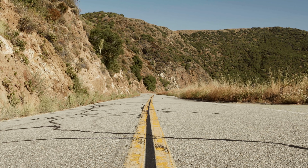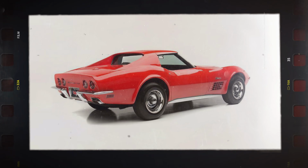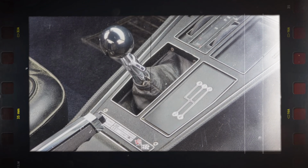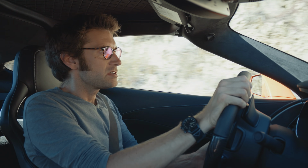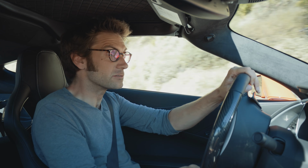The first ZR1 came along in 1970 as a $1,221 option package on the C3 Corvette. The car had a solid lifter small block engine, new suspension, a heavy-duty 4-speed transmission, no power steering, no aircon, no electric windows, and no radio. They only ever built 53 of those, where there was actually a ZR2 pack as well.